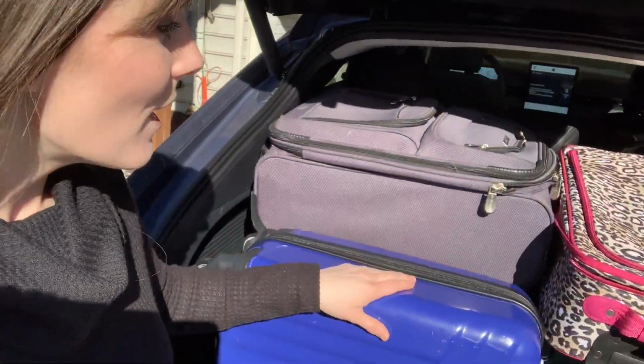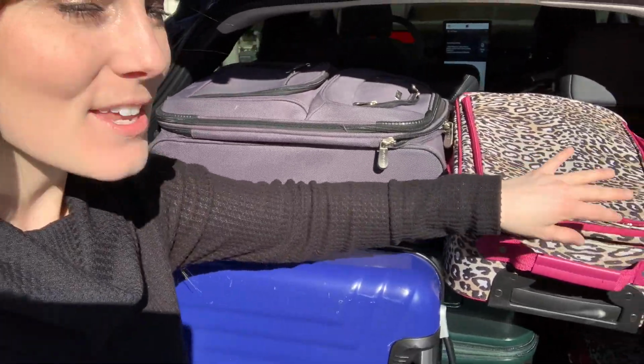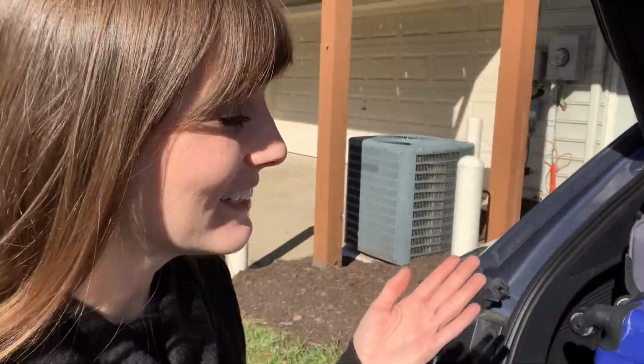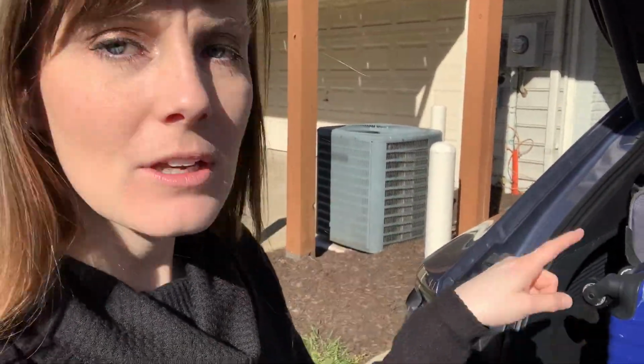So that time we had success, and that actually fit 1, 2, 3 carry-ons, one large, and one extra large right down here. I think that's a lot of luggage, people. I don't know how you travel. This might be good for my family of 3 for 3 days maybe. At least that's how my husband thinks I pack, although he's probably right.